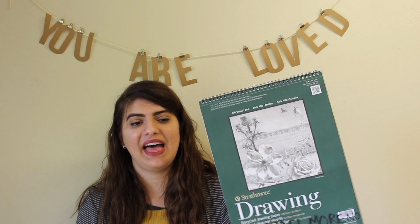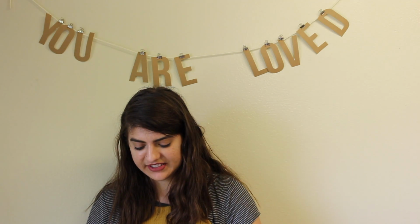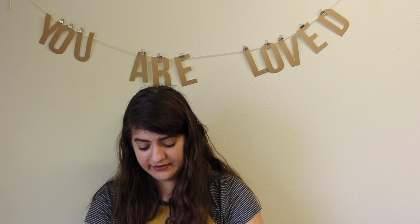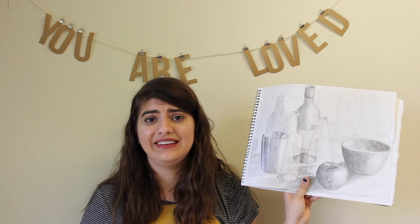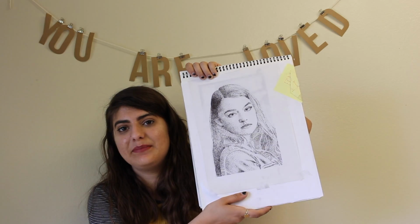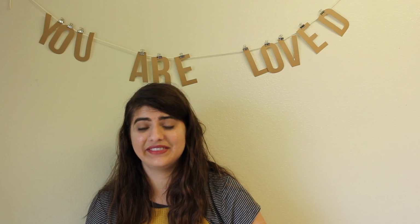Next I have my drawing pad. This is for like finished drawings in this class. I did a few blind line drawings. I did a couple of really bad still lifes. Drawing class is hard, man. We were only allowed to use a drafting pencil and it just wasn't a fun time. Stippling project, and I think that's all I have. So that was it for the video.